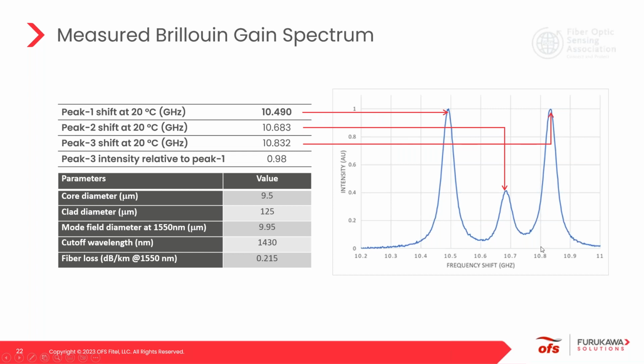We also measured the fiber properties. The mode field diameter is about 10 microns at 1550. The cutoff is 1430. The loss is about 0.2 dB per kilometer. So it's very similar to regular single mode fiber.